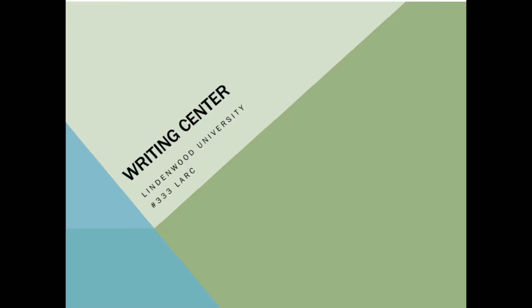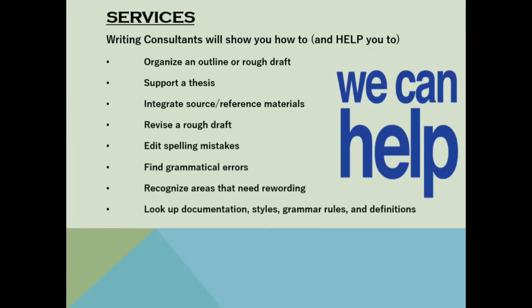All right, so let's get started on our slideshow. First, it's important to know where you can find the Writing Center. The Writing Center is located in the Lark, which is the library building, on the 3rd floor. On that floor, you'll want to find room 333. Once you come inside the Writing Center, we can help you get started on your writing journey.